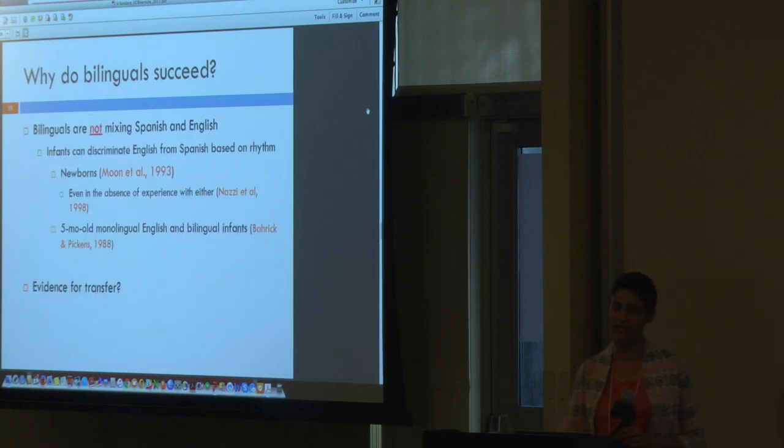So why did these bilingual kids succeed? If you're wondering, maybe they don't know the difference between Spanish and English and they're just mixing them up, I can tell you that that is not the case, okay? Turns out infants can discriminate English from Spanish based on rhythm from as young as when they're newborns, and they don't even need experience with either English or Spanish to do that. It is something humans can do, okay? So it's not that they're confused and they just think it's all the same thing.